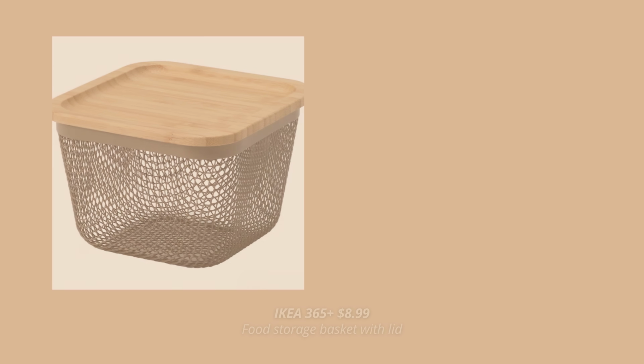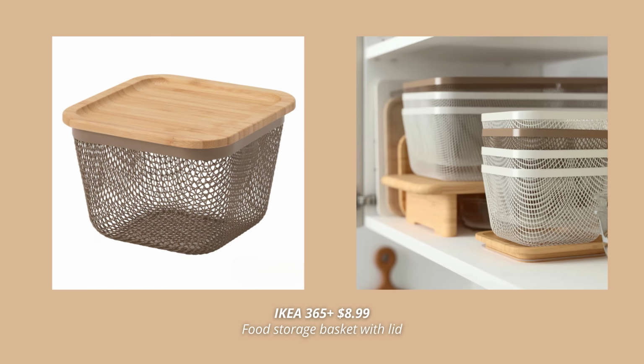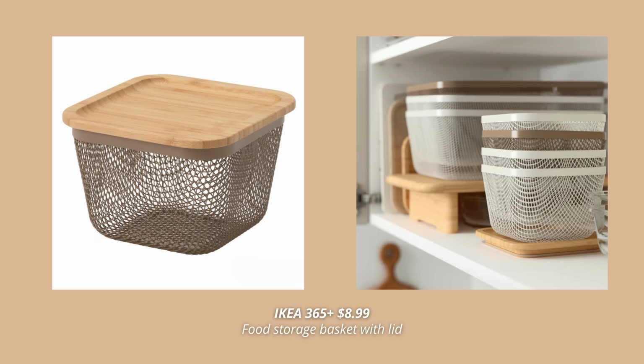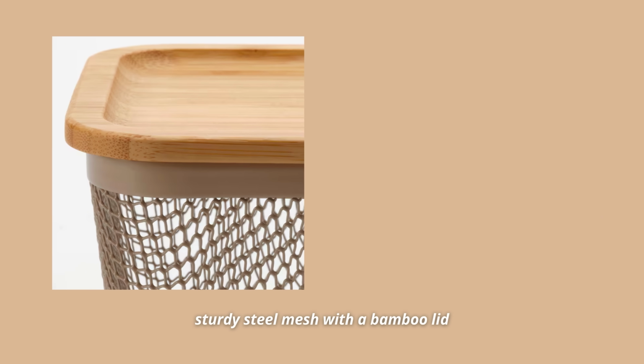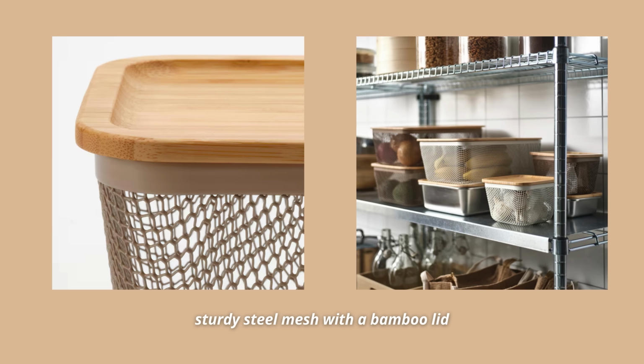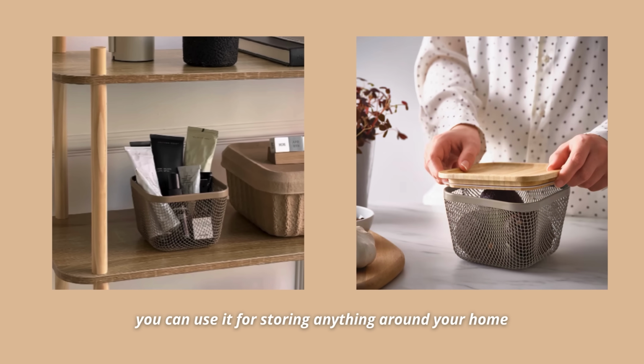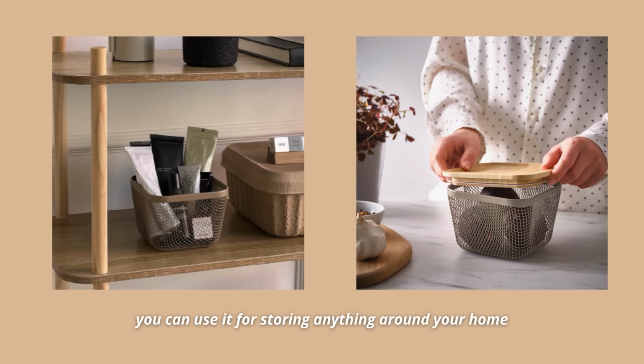We're starting right off with the first IKEA 2025 gem under $10, and that is this food basket with lid. This one's a total kitchen upgrade for just $8.99. It's made of sturdy steel mesh with a bamboo lid and is made to keep your fruits, veggies, or pantry items neatly stored and beautifully displayed. It's stackable, breathable, and way too stylish for something that holds onions. I especially love this beigey color. It's a real must-have this year.